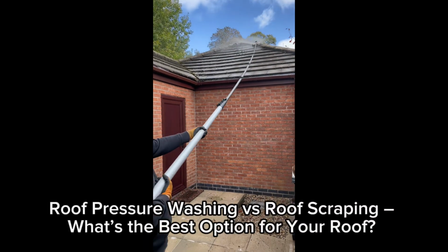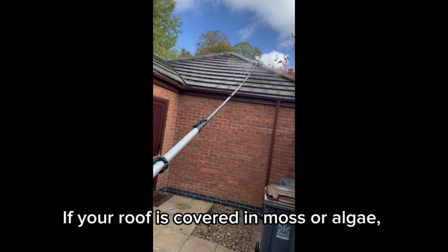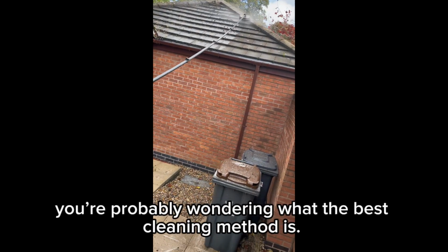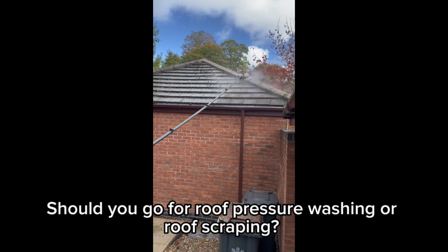Roof pressure washing versus roof scraping. What's the best option for your roof? If your roof is covered in moss or algae, you're probably wondering what the best cleaning method is. Should you go for roof pressure washing or roof scraping?